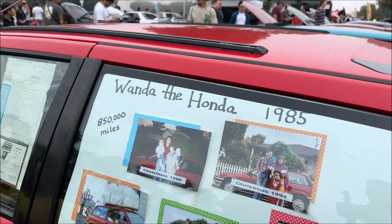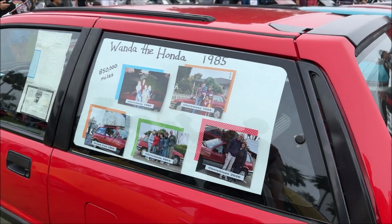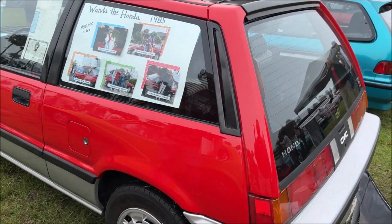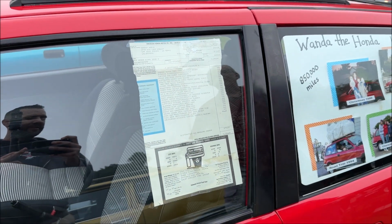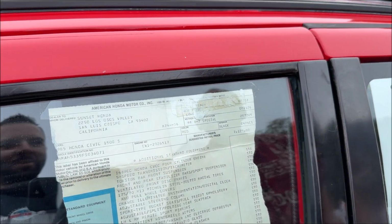Is that true mileage? Yes. 850? As true as the odometer. Holy cow, now I'm really intrigued. And you've had it since it was new from San Luis Obispo. Yeah, actually I was looking at this. The port of entry is Long Beach, so it's actually coming back home, yeah.